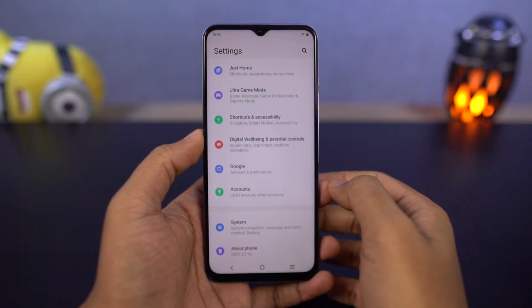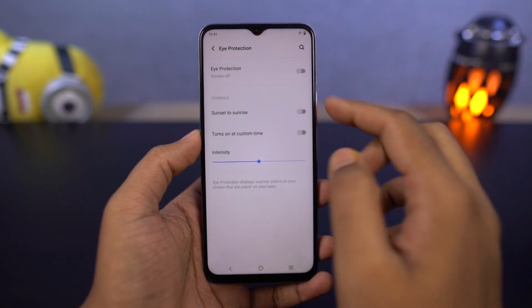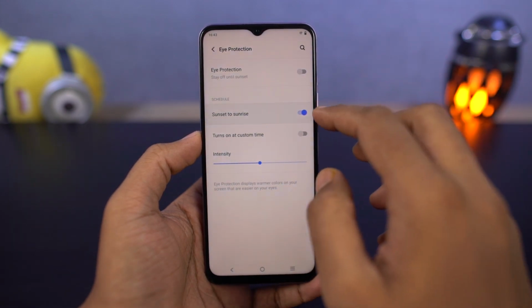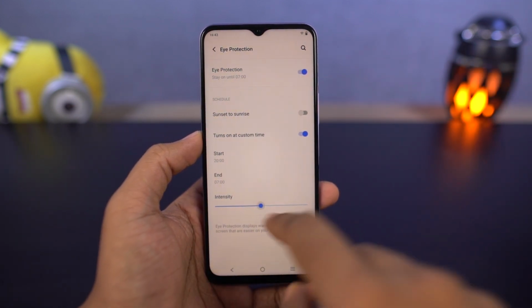Next we have Eye Protection Mode. According to research, using smartphones, tablets, or anything that emits blue light will affect your sleep. So once you enable this feature, it puts a warm tint on the screen and filters the blue light. You can also change the intensity of the tint to make the display look warmer or a little bit lighter. You can also schedule it to automatically turn on and turn off at a specific time.